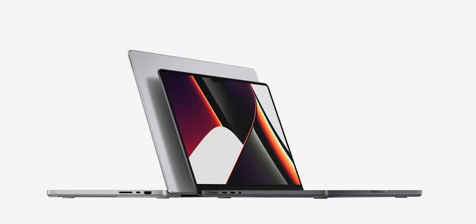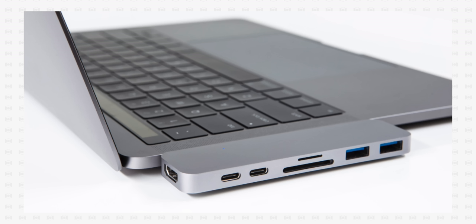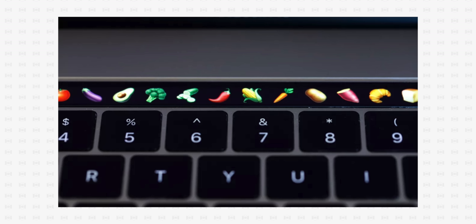This marks the first substantial redesign since, well, the 2016 MacBook Pro, which in the eyes of many, certainly my own, was a regression. And I think that Apple admitted as much today by backtracking on nearly everything that those laptops had set out to do. Namely, eliminate ports and introduce the touch bar.